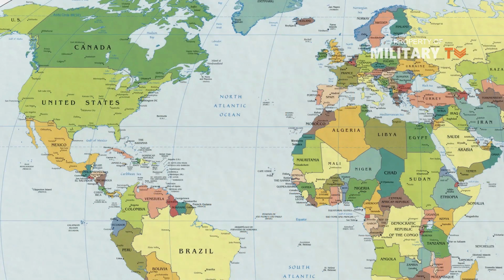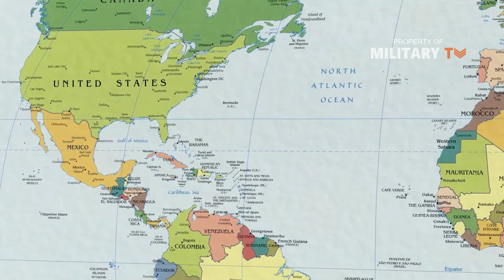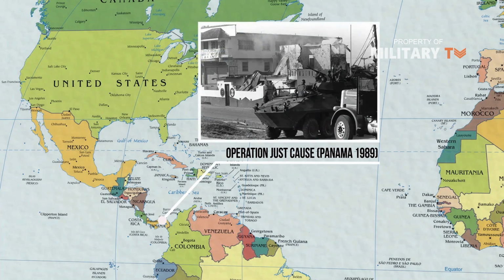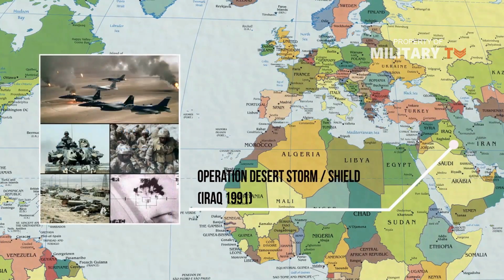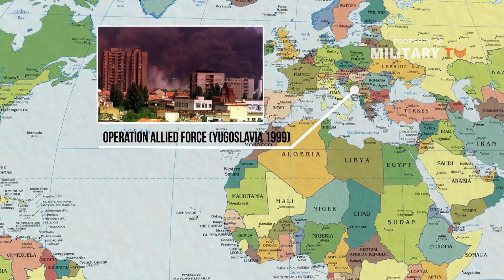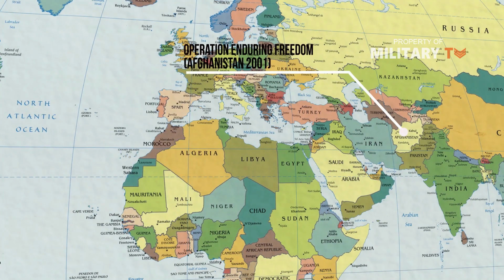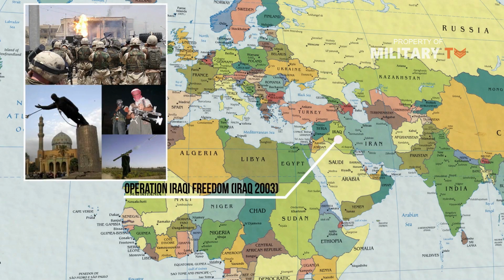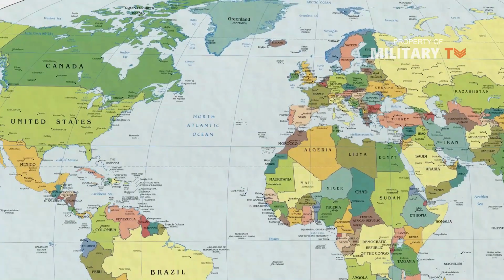The United States has deployed the Hellfire missile in numerous combat operations. These include Operation Just Cause, Panama, 1989, Operation Desert Storm and Shield, Iraq, 1991, Operation Allied Force, Yugoslavia, 1999, Operation Enduring Freedom, Afghanistan, 2001, and Operation Iraqi Freedom, Iraq, 2003, as well as various conflicts and targeted killings involved in the War on Terror.